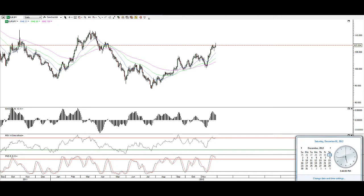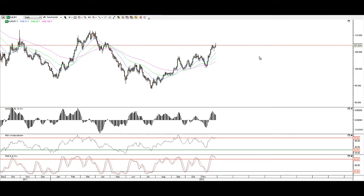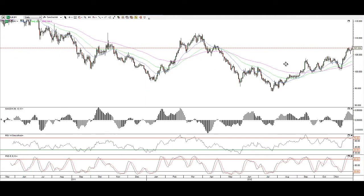Today it is Saturday, the 1st of December, which is always interesting because it means that the month is closed and the monthly candle is available. This is just a weekly analysis that I always do, and we're going to look at four things: the Nasdaq, the S&P 500, the Euro US dollar, and the Euro Japanese yen. So let's get started with the Euro Japanese yen.